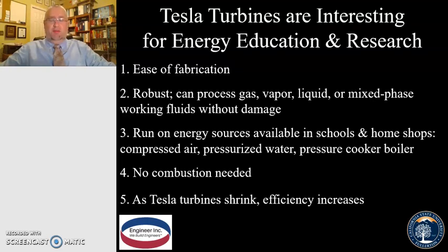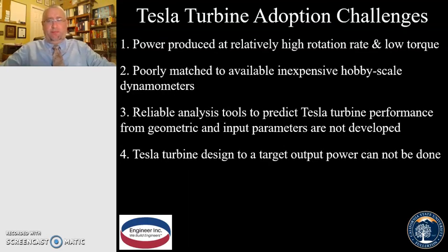But from a research perspective, Tesla turbines are also quite interesting because as they shrink, their efficiency increases. So I think there's an opportunity here to use very small Tesla turbines for battery replacement in mobile electronics, for example. With the benefits also come some challenges to Tesla turbine adoption.